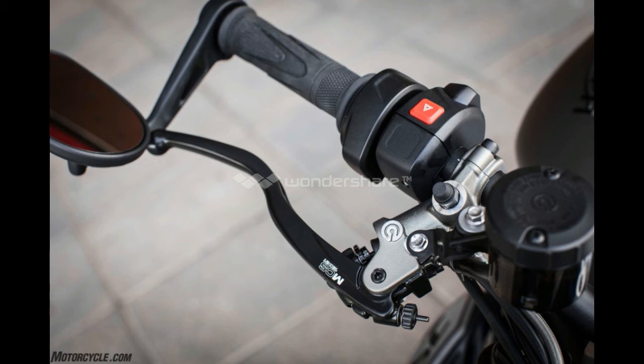Other niceties abound on the Street Triple RS, such as a new gull-wing swing arm, revised exhaust system, lower chain guard, bar end mirrors, a color-matched belly pan and seat cowl. The front brake lever is adjustable not only laterally to the handlebar, but also longitudinally.